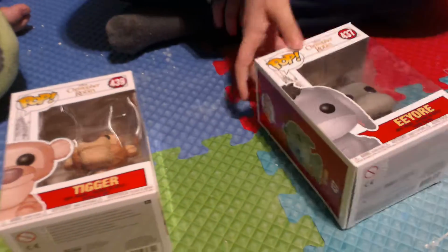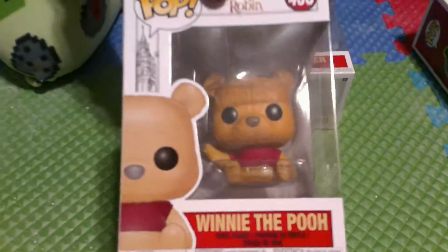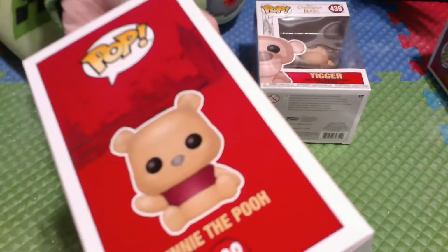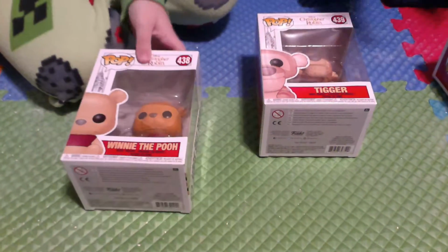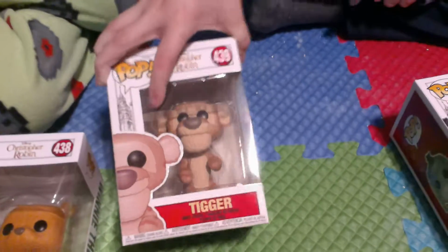Okay. Next we have Winnie the Pooh. Cutest. I think Winnie the Pooh is the cutest one out of the set. Okay. And then finally we have Tigger, the bouncy one.